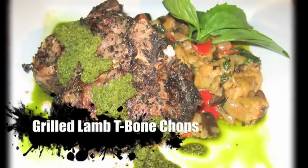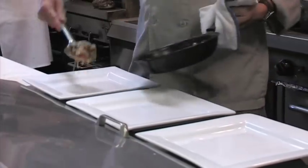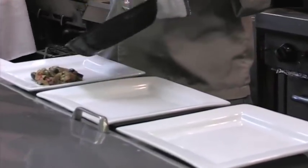Okay, well in front of me I've got the grilled lamb T-bone chops, and they've been just smothered in garden herbs and olive oil and grilled to a desired temperature. And underneath we simply have ratatouille. Ratatouille is kind of a French originated vegetable stew.